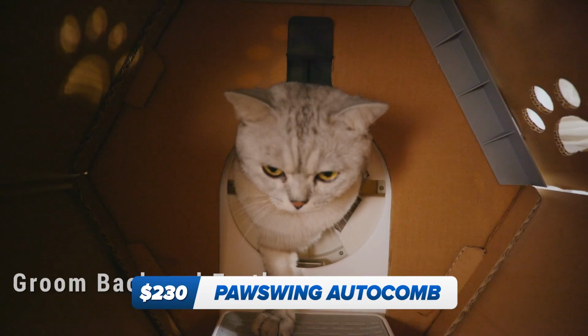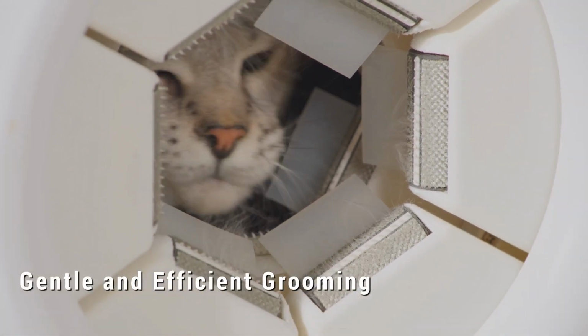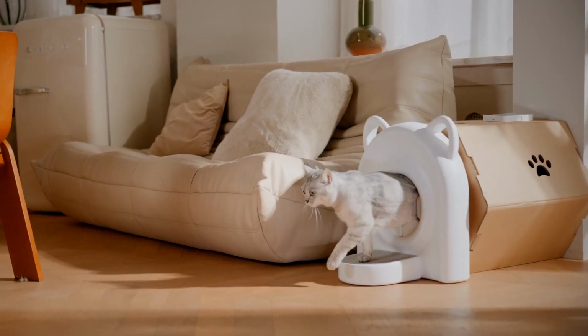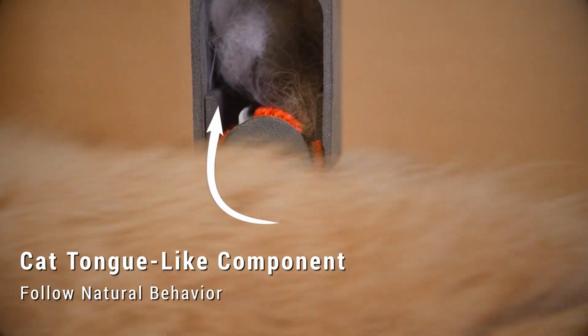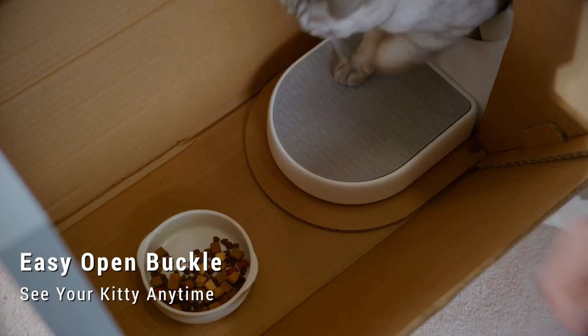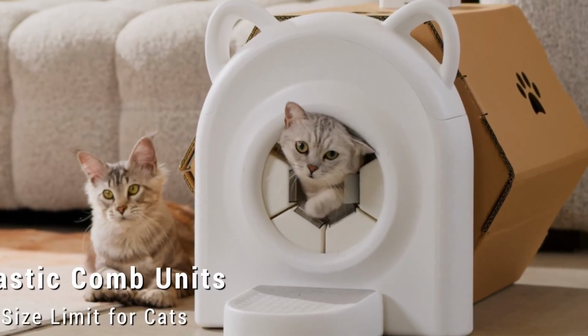Is it finally happening? A fully automated cat grooming system, and it's available on the market right now. It's the Paw Swing Automatic Cat Groomer. Now, unfortunately, I couldn't buy it here, but here's what it looks like. It supposedly brushes your cat while it enters, but you have to lure it in with treats. Super legit, although I haven't tested it myself, and perhaps with a $329 price tag, it's a bit much.